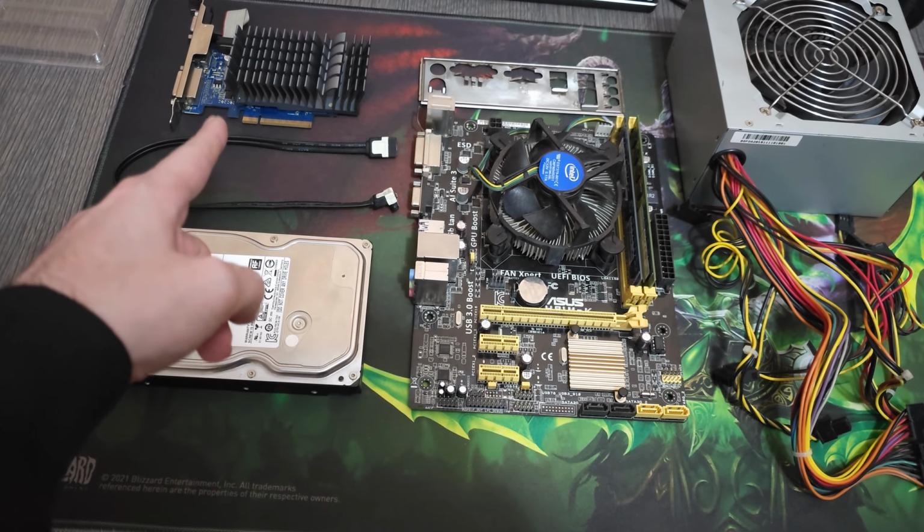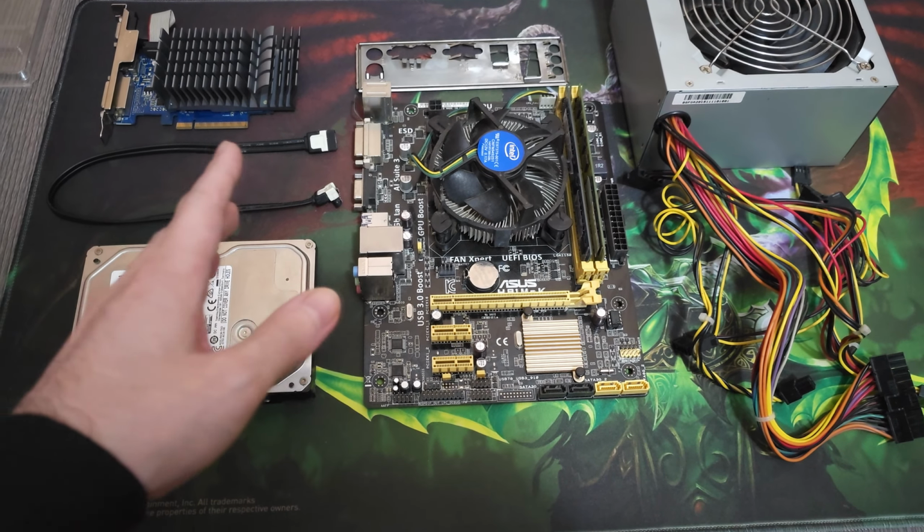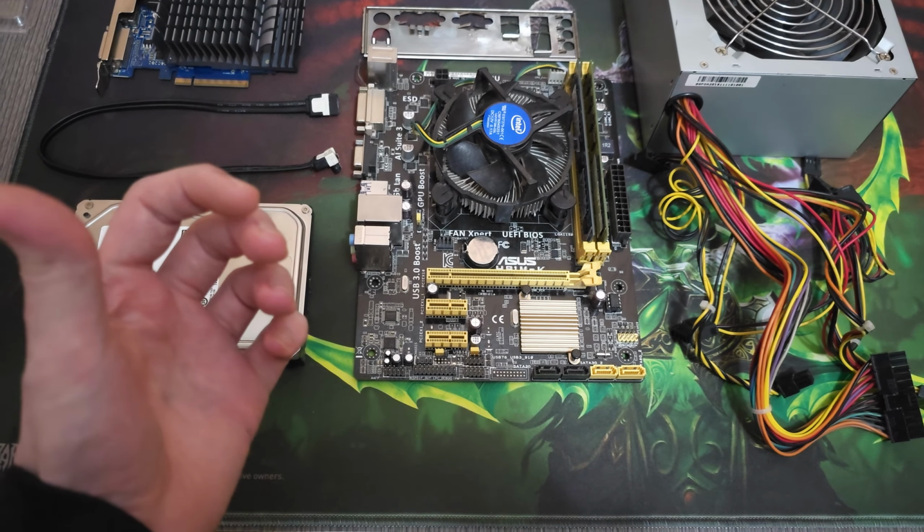I have a buyer lined up for the GPU actually, he's gonna come in 1 hour, we're gonna be selling that, and also the case is right there, we're gonna sell the case as well.